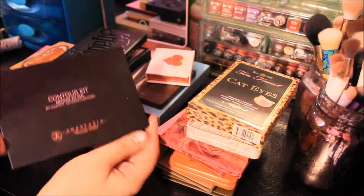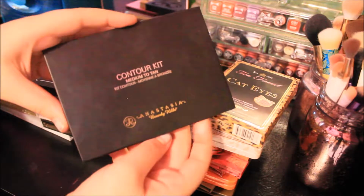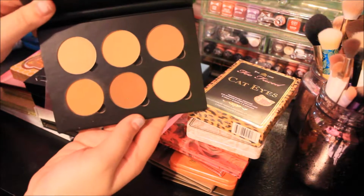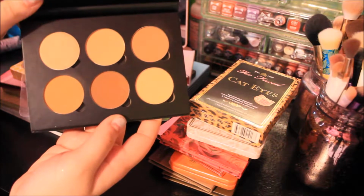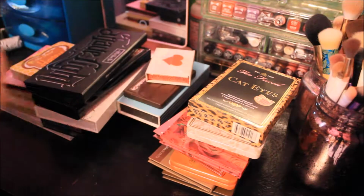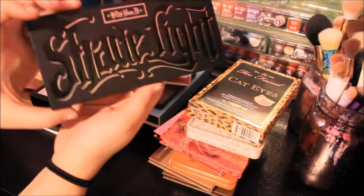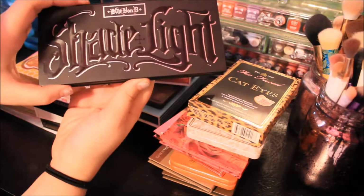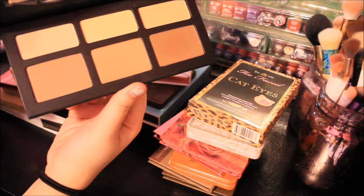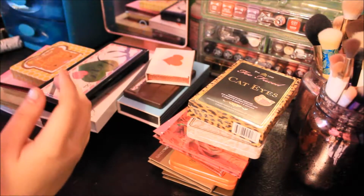And then my contour kit by Anastasia. Got this on a sale, and it's the medium to tan. It's a little bit darker for my skin tone, but I can make it work. So I really enjoy this. Everybody knows what a contour kit looks like. So I also have the Kat Von D Shade and Light palette, and I love this one as well. This one I got at TJ Maxx for 50% off, and I love it.